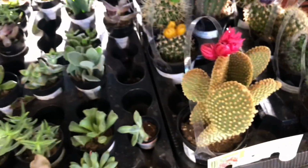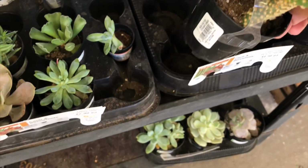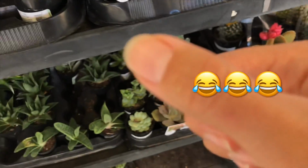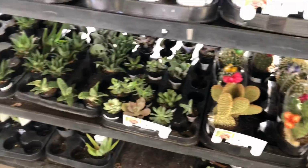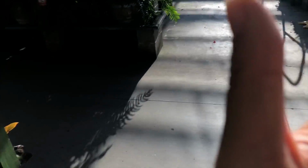Let me see what's the name of this cactus. Oh, but the hairs on these cactus. Oh my gosh, it's annoying, and it's already touching me. No! Look, I got it on my finger, on my thumb. Hold on. Let's go see what they have on this side. I'm sorry, guys. It's in the morning, so they're using the blower.